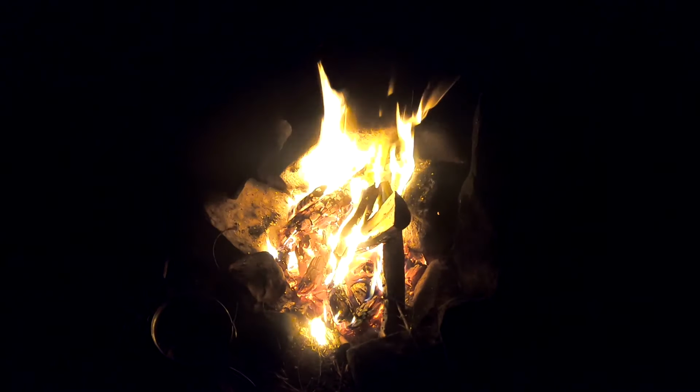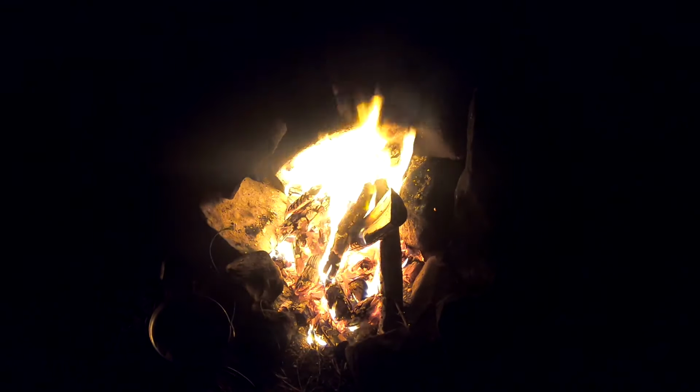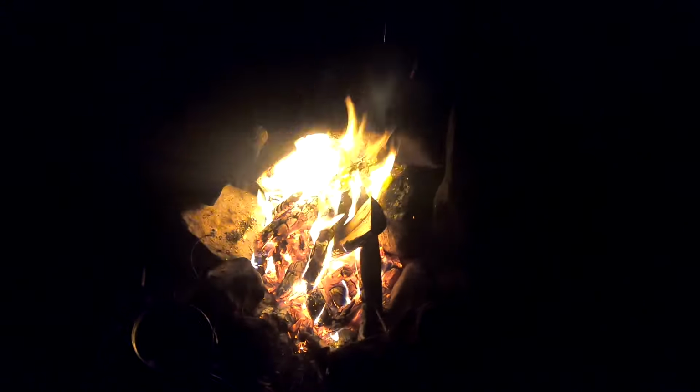Even though everything was wet, this fire is like the hottest and most successful fire I've had all week. I don't know how that worked out, but it did. So I'm just having some tea. I'm waiting for this to die down. I don't know if you can see. It's pretty dark out.